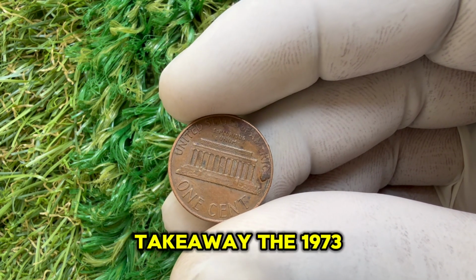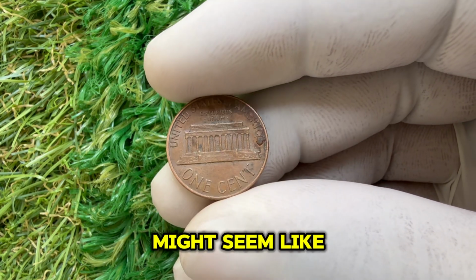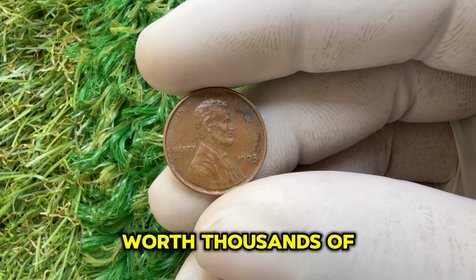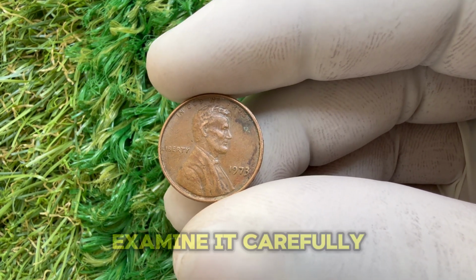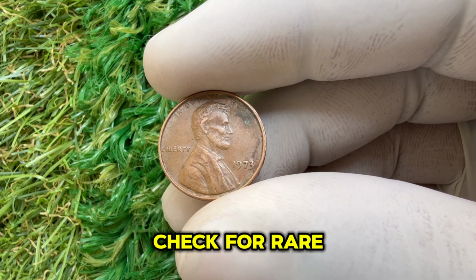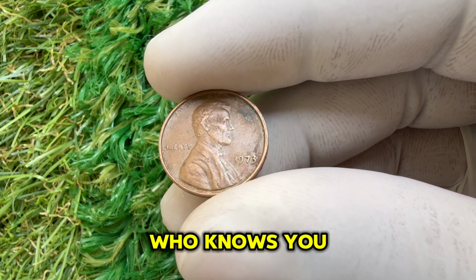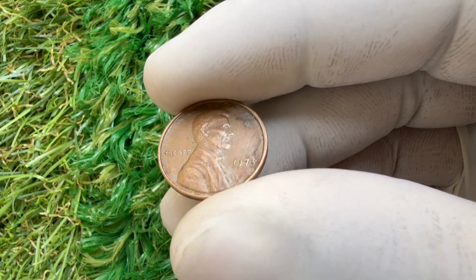So, what's the takeaway? The 1973 no-mint mark Lincoln penny might seem like just another common penny, but under the right conditions, it can be worth thousands of dollars. If you come across one, don't overlook it. Examine it carefully, check for rare errors, and consider getting it graded. Who knows? You might be holding a $23,987 jackpot in the palm of your hands.